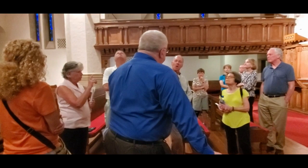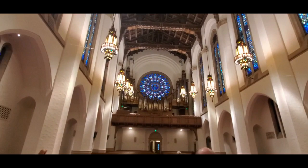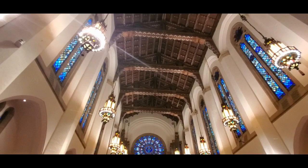The Star of David window that we were talking about is the last one in the choir loft up there that you can see. You can walk back there and look at it. If you have a moment, you can see that. Isn't that beautiful? This is just gorgeous. Wow. Look at the detail on that ceiling.